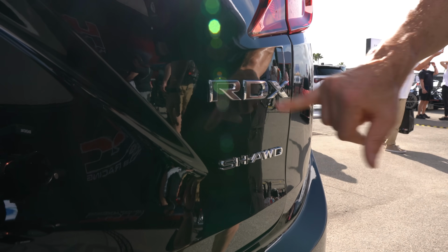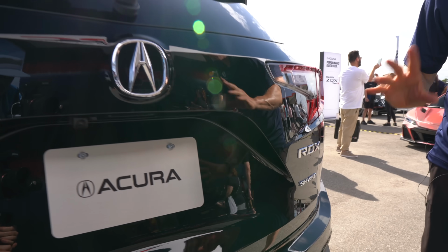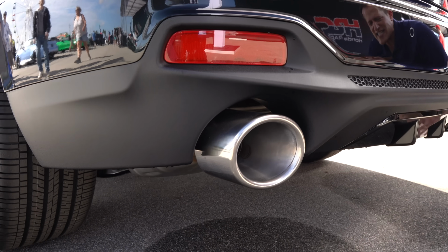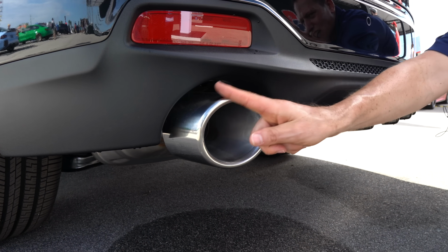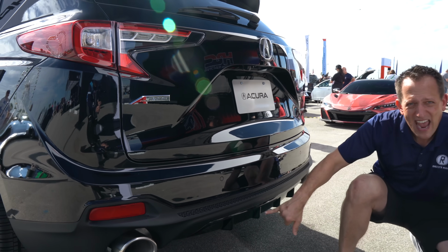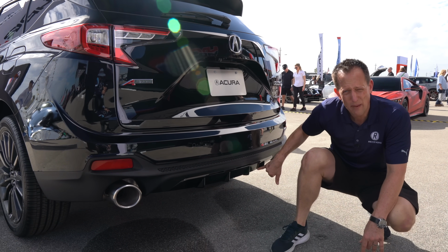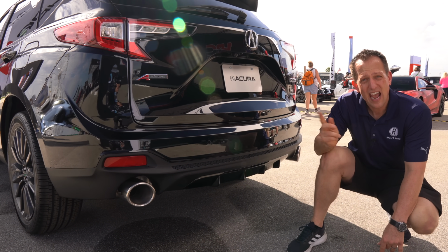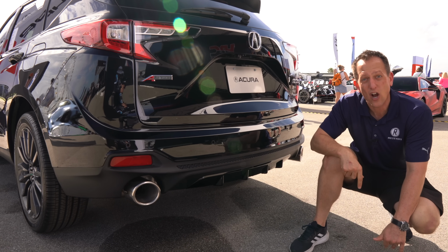I wish it was all blacked out. That would have been cool on the A-Spec, but my favorite part is you're gonna get a functional exhaust tip on each side, nice slash cut, large opening, stainless steel, with a diffuser area on the bottom. But why don't we go ahead, let's pop the hood and talk horsepower on this RDX.